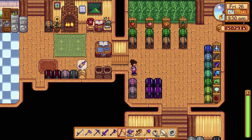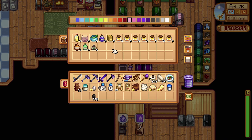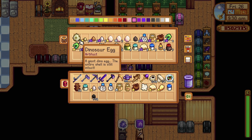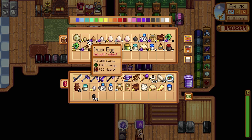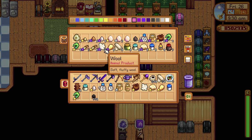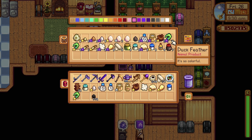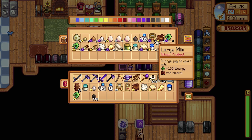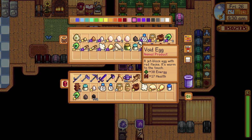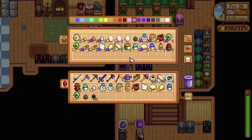So this is where I'm gonna start borrowing a few things. Now, let's see. Do I need a dinosaur egg? I don't think so. But what I do need is a duck feather. So why don't I take one of these? Because I also have 5 duck feathers that are over here that I don't need. I have way too many. I like to keep like 5 of everything. Then, what else do I have? I need a void egg. Got that.